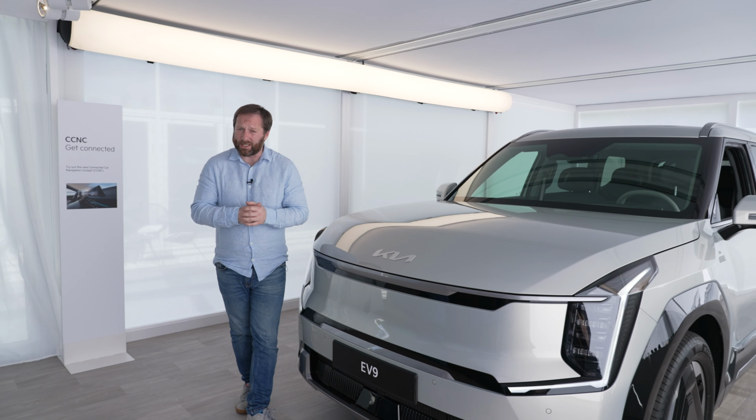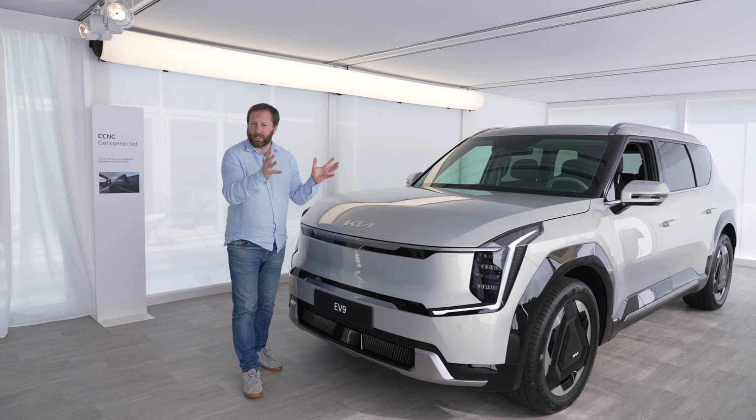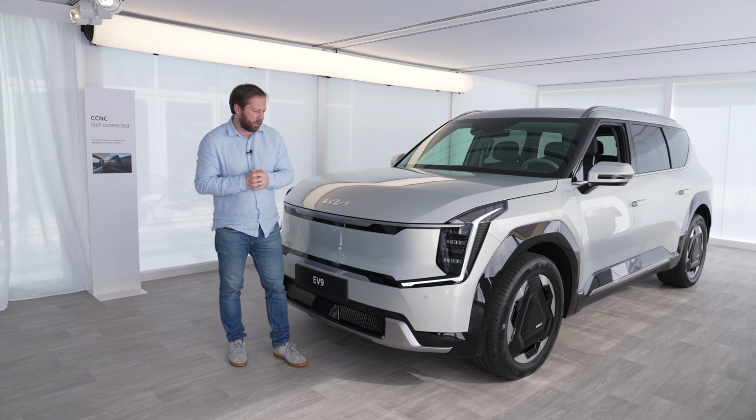Well, that's a first quick look around the new Kia EV9. It arrives in Ireland later this year, towards the end of the year. So really, it's going to be a 2024 car for a lot of people.